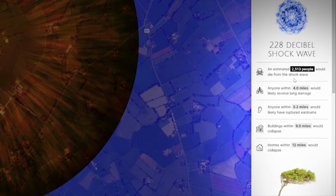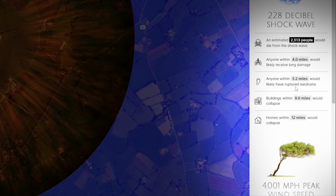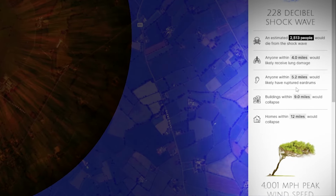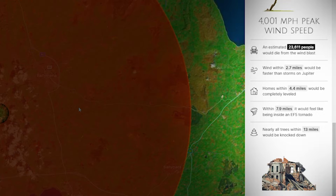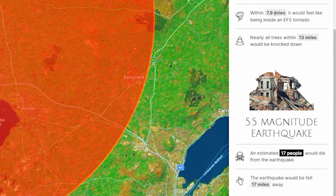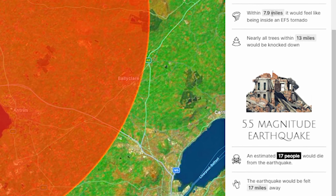The shockwave kills 2,500 people. Anyone within 5.2 miles would have their eardrums ruptured. Within 7.9 miles, it would feel like being inside of an EF5 tornado. I did not know that these became so powerful they created full-on hurricanes like that. Nearly all trees knocked down. 17 people would die from the earthquake. Dude, meteors are freaking crazy.